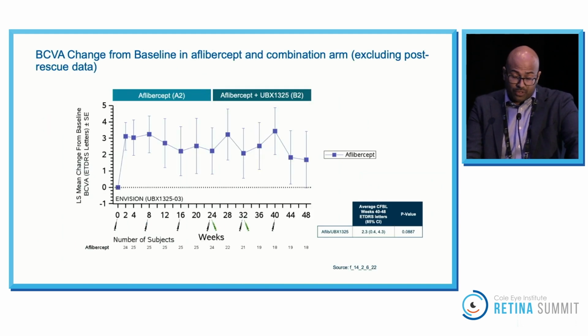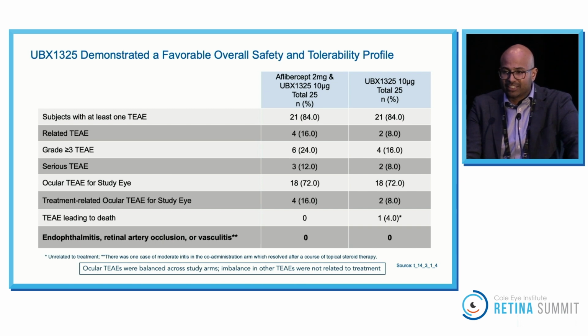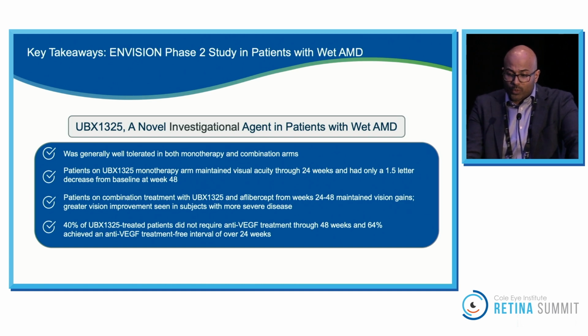Here we'll show you first the results for the aflibercept group. They had a surprising increase in vision of about 3 letters at 2 weeks, and this was maintained through 48 weeks. So this was a surprise. The vision was maintained. The UBX group did well. They maintained vision at the end of 48 weeks. They were 1.5 letters down. But because the aflibercept group gained so much vision, the UBX did not meet its non-inferiority margin for vision, though it did demonstrate biological activity and durability. It was well tolerated in terms of its safety profile. And the key takeaways here are that 40% of UBX 1325 treated patients did not require anti-VEGF treatment through 48 weeks, and 64% achieved an anti-VEGF treatment-free interval over 24 weeks.